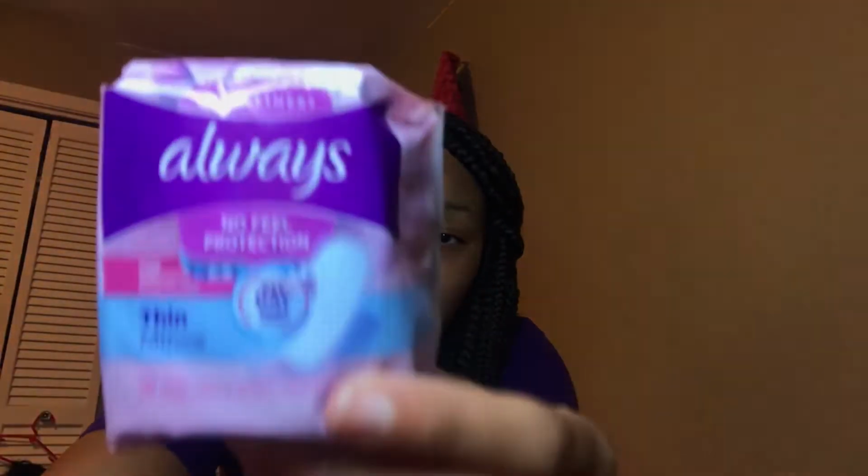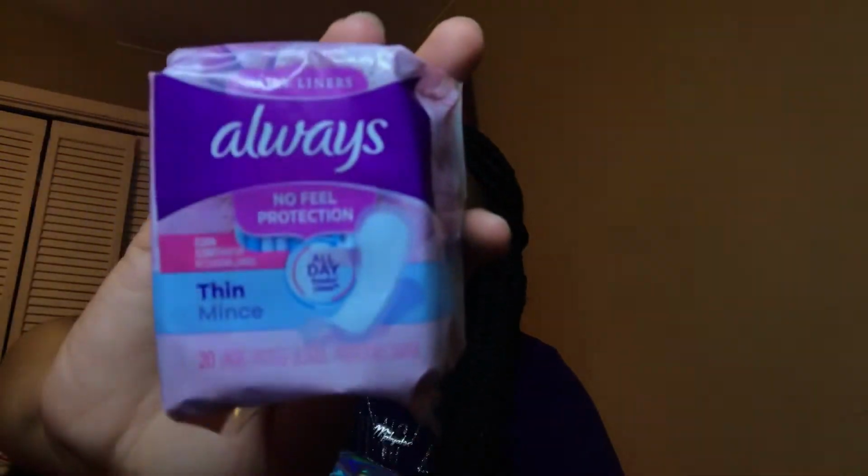Also, following up with pads, we have panty liners. These are just the Always panty liners. I got this from the Dollar Store for $1. This is a thin one, and it has 20 in here for $1, which is really a steal. These are panty liners that catch anything extra that's coming out of your hoo-ha. These are good for after your period or before your period, because you know that you spot. This is good for catching discharge. So I really recommend you getting panty liners and keeping pads in your bag, because this is very essential.